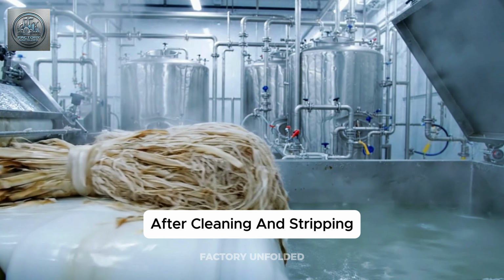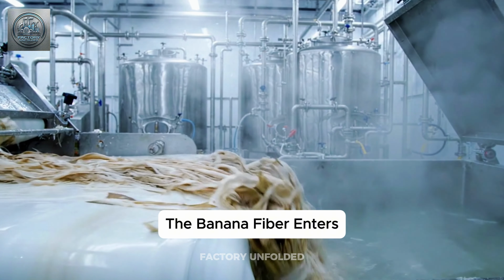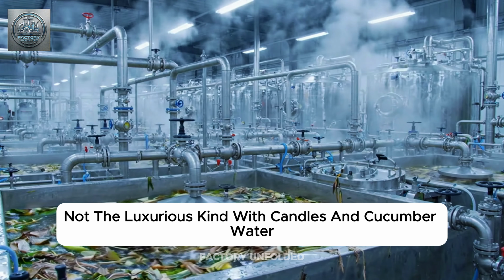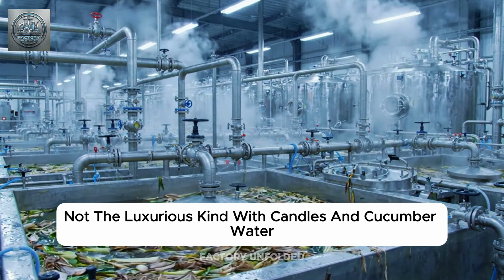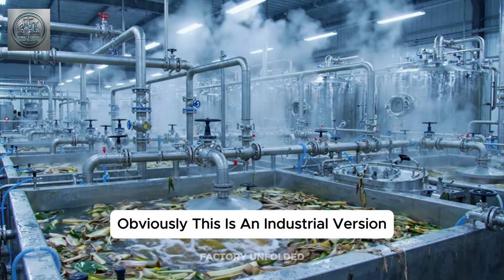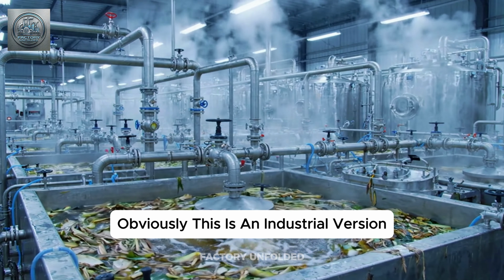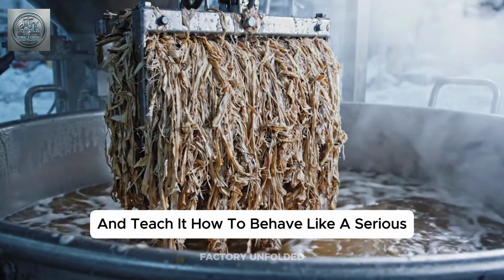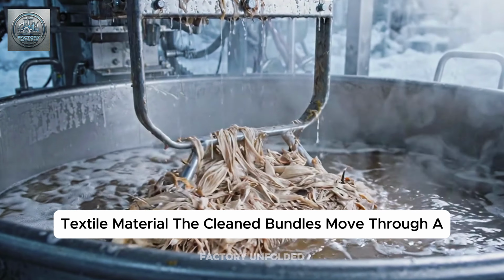After cleaning and stripping, the banana fiber enters what could best be described as a mandatory spa retreat. Not the luxurious kind with candles and cucumber water, obviously. This is an industrial version, where the goal is to take a coarse, stiff natural fiber and teach it how to behave like a serious textile material.